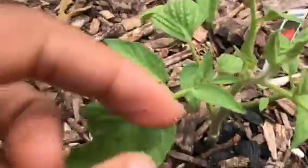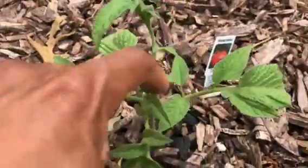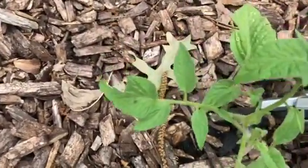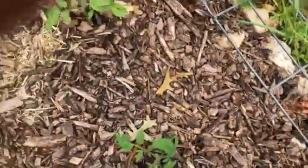Another thing I do too is come out and take off any fruit, because I want all of my plant's energy going into the root system. And so when the plants get bigger and able to support the fruit, I'll stop doing it until needed, and then we'll walk it out from there. Hopefully I can get one.